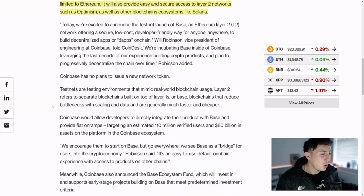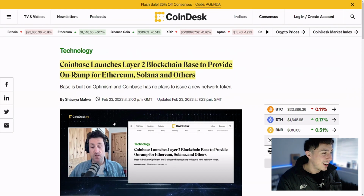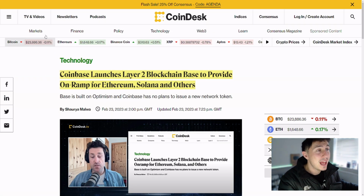I think we're going to see a lot of bullish growth for layer 2s in the future. It says here, however, Base will not be limited to Ethereum. It will also provide easy and secure access to layer 2 networks, such as Optimism, as well as other blockchain ecosystems like Solana. So it's a very healthy, synergetic integration and update here, and I think it's going to be absolutely massive for some coins, thinking like Arbitrum or Immutable X and things like that.